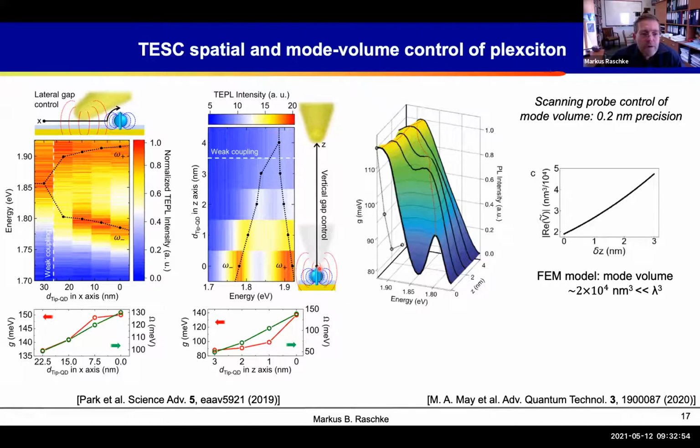We can again plot these data in a three-dimensional fashion, where we evaluate the associated coupling strengths and their evolution as a function of distance. You'll see that we get from a single unsplit peak evolving into a split peak, which in this case is on the order of 140 meV as the maximum coupling strength.